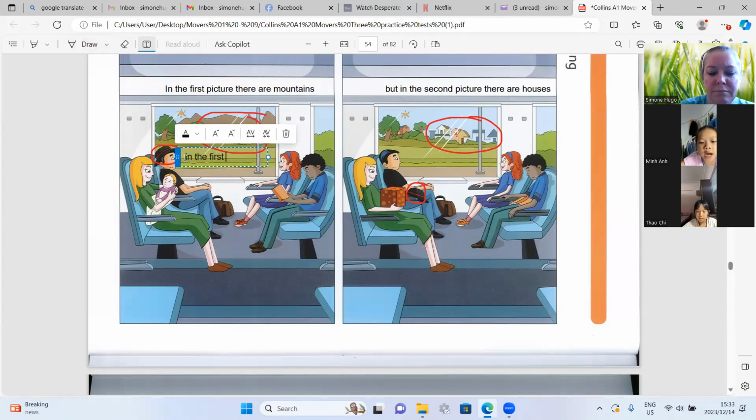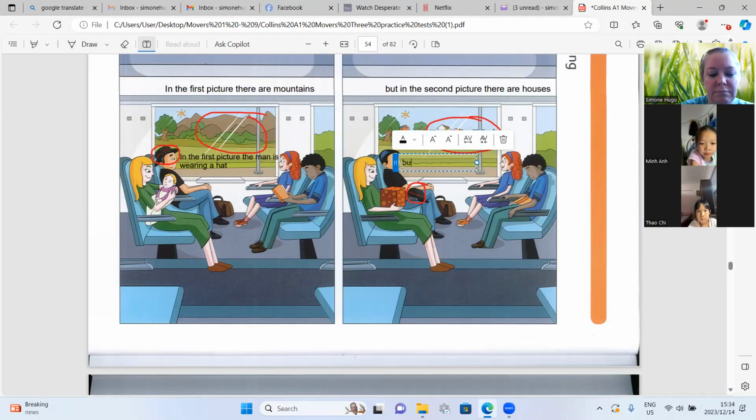Minh An? In the first picture, the cat is on the tram. But in the second picture, the cat doesn't have the tail. In the first picture, the man is wearing a hat, but in the second picture, the man is not wearing a hat.